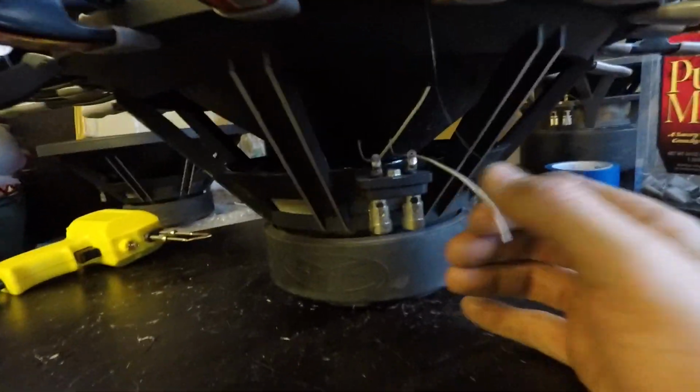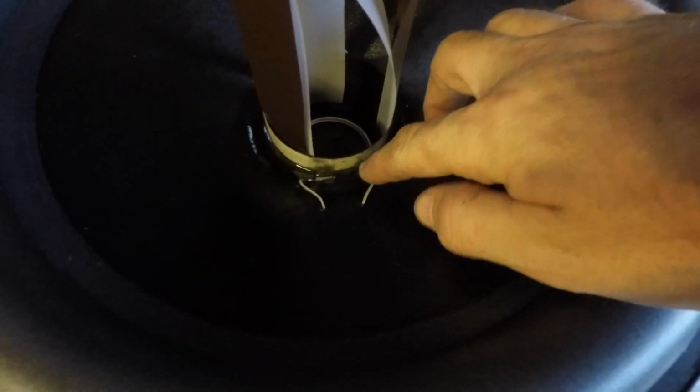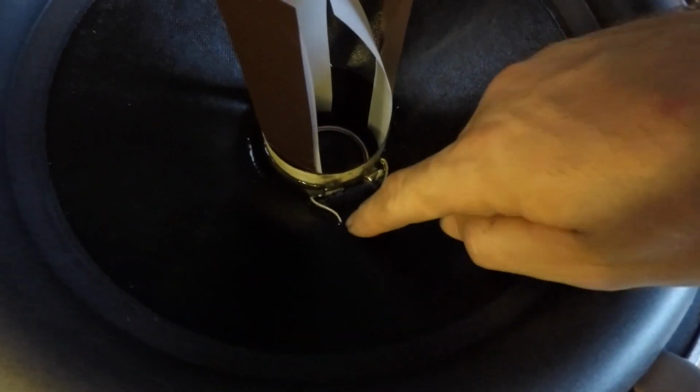I've already got my leads strung through the holes, so once this is all dried up, I may run a little bit more epoxy in here. These leads are nice and buried, but I've got it glued here, maybe another layer just to thicken it up where it goes through.